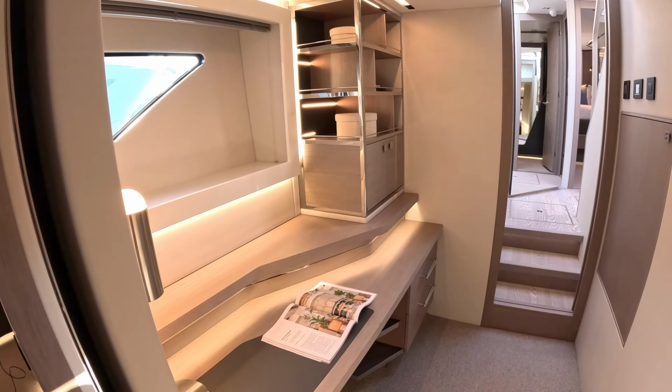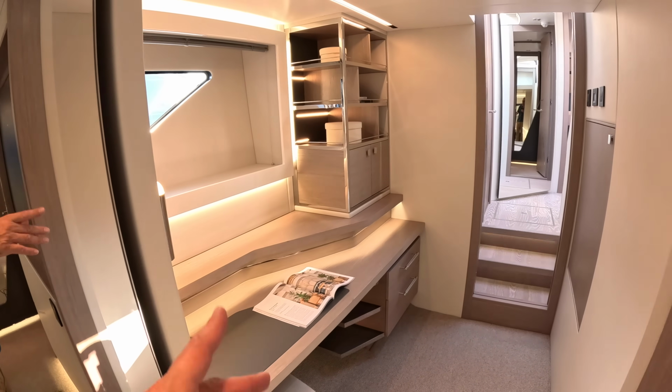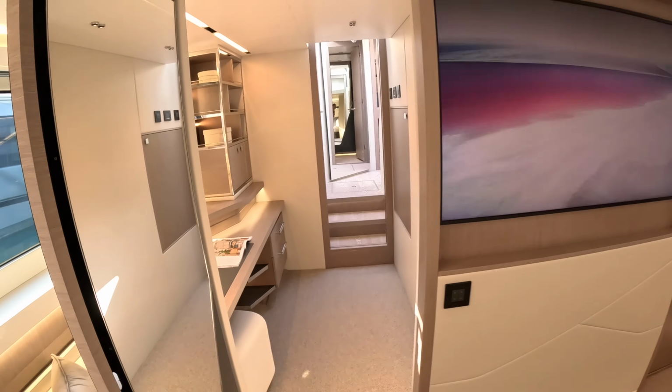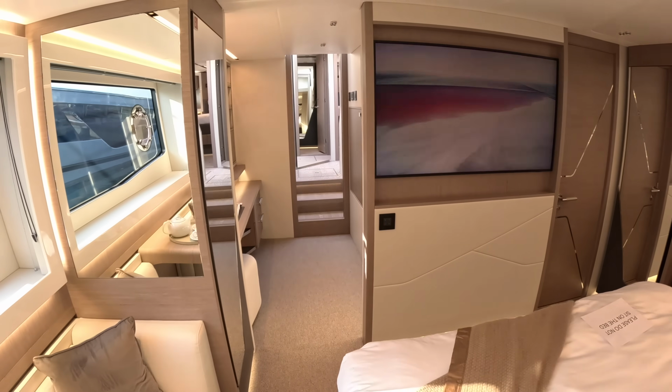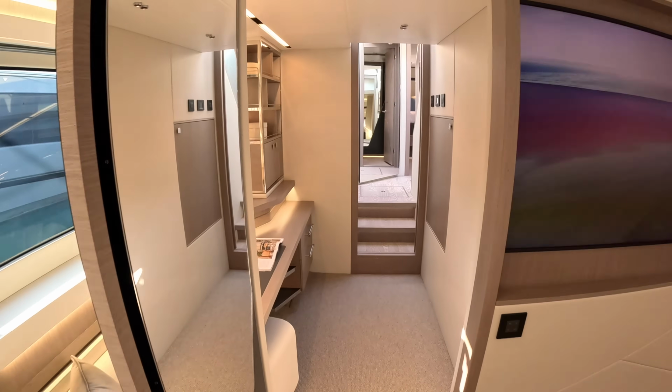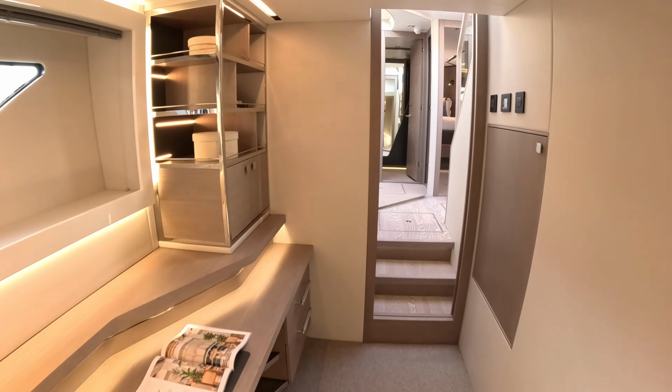So yeah, 4 cabin option, utility room option, or the Grand Master option that we've got here. Those are your choices for that space. Depends how you use the boat, depends what your priorities are. If you've got 4 kids, you might want that 4th cabin.